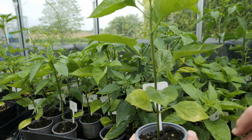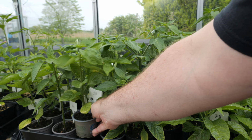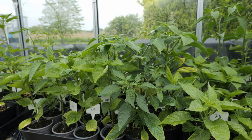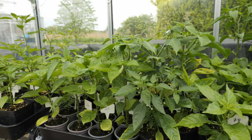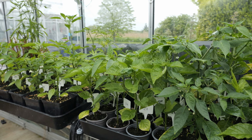Now, there's a reason for that. With smaller pots, when I do pot this up, the root system is going to be beautiful and dense. And that's exactly what you want for these chilies, because the denser the root system, the more nutrients and more water that they can process at a time. If you have just a tiny little root system, then you're going to have problems because your plant's just not going to be able to absorb nutrients and water as quickly.